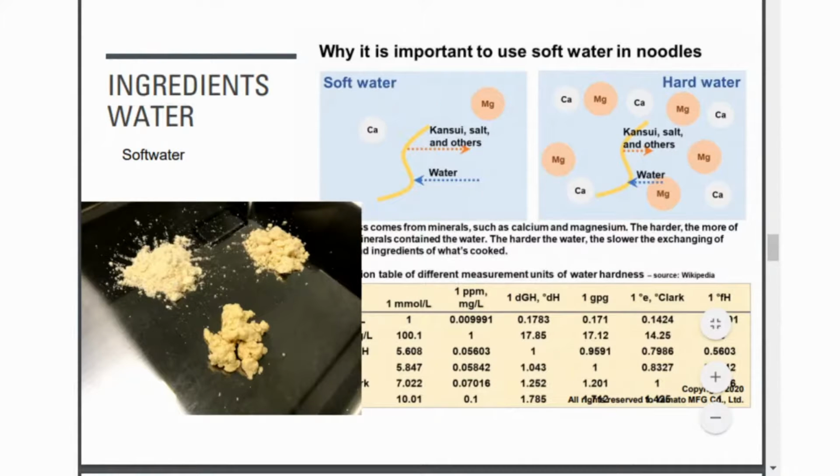Okay, and the other thing I have to say about water is that, of course, we are adding water to the flour to make dough. In the case of Ie-kei ramen noodles, the amount of water we add is on the lower side, around 31%, like 30%. The lower the amount of water, the harder the noodle texture, but you can bring out more of the wheat flavor. So that's what Ie-kei ramen noodles are trying to achieve by keeping the hydration ratio down.